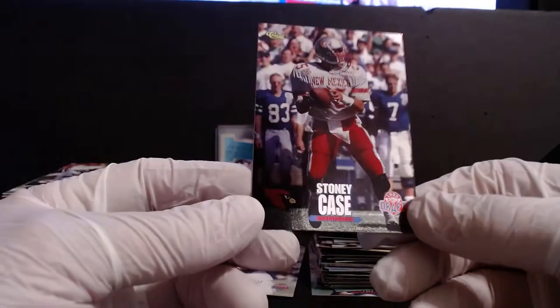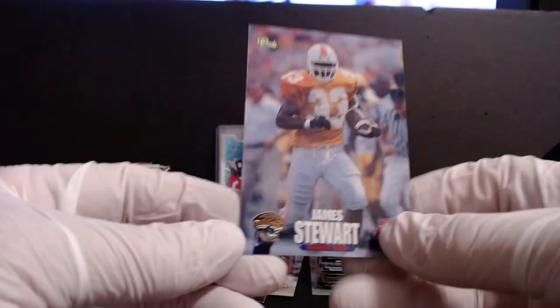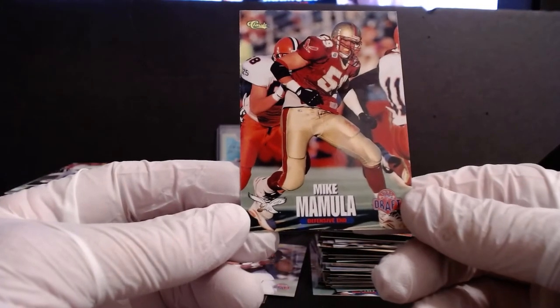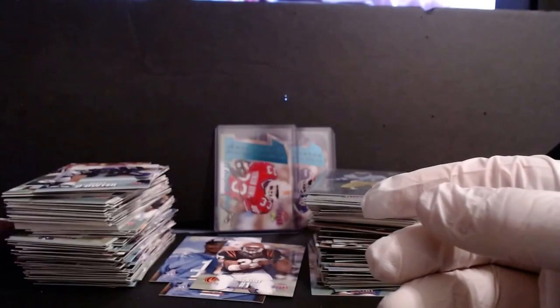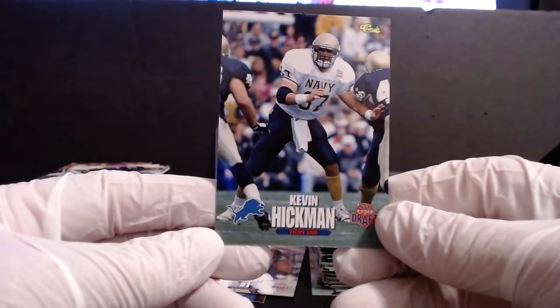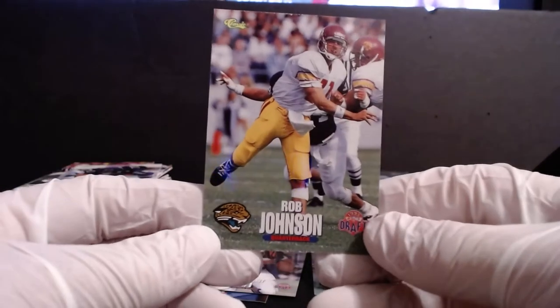Or a similar parallel, a Stony Case, Carolina. Third round draft, 95. James, Panthers. Mike, Eagles. Award winner, Kerry Collins again, QB. Kevin, Detroit from Navy. Craig going to George, Green Bay. Bob, Panthers.